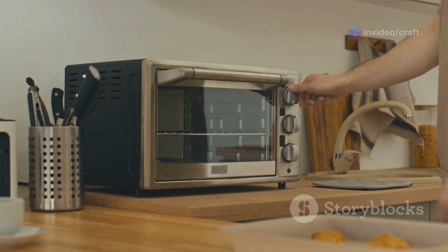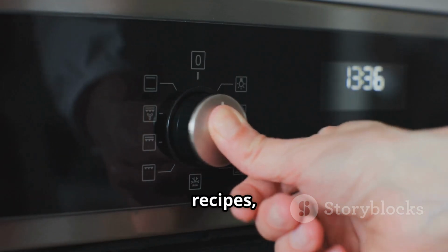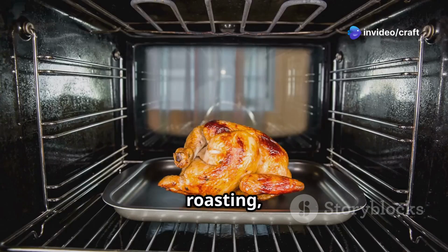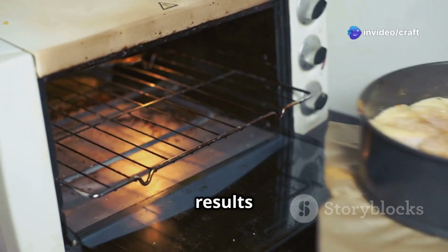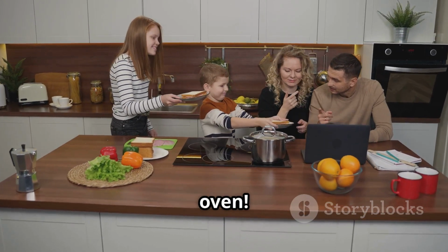Upgrade to a smart oven. Perfect cooking, every time. This oven comes with pre-programmed recipes, precise temperature control, and remote monitoring. Whether you're baking, roasting, or broiling, achieve perfect results with minimal effort. Make cooking easier and more enjoyable with a smart oven.